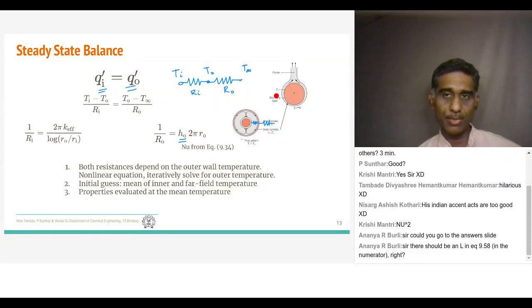H for what condition? A condition where you have a pipe, a horizontal cylinder, and external flow. So that is there in equation 9.34. From there, you can find the Nusselt number, and from the Nusselt number, you can find H.